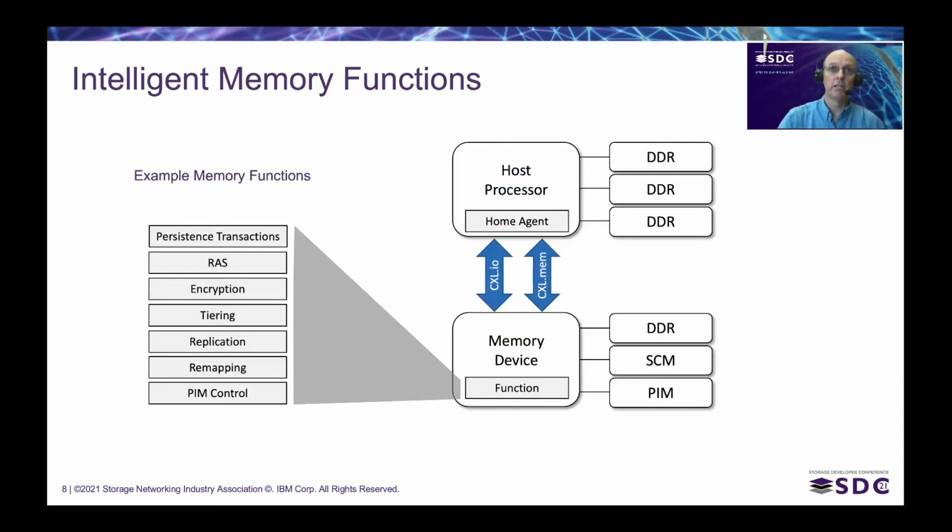These intelligent memory functions are not included as part of the standard, although reliability and serviceability concerns and security encryption are in fact considered. The point is that the specification allows a provider to create memory devices that include additional intelligence or compute. This could be horizontal services such as support for persistent memory transactions, undo logging, redo logging, or tiering to support storage, snapshots, copy and write.